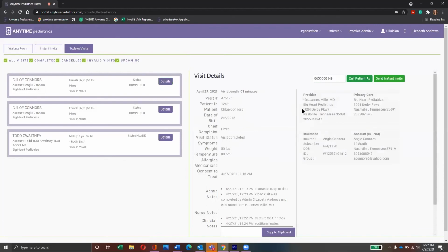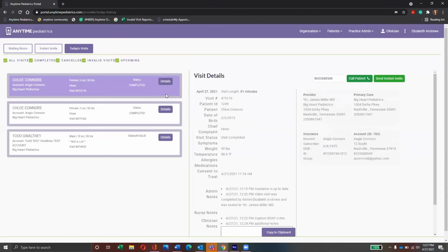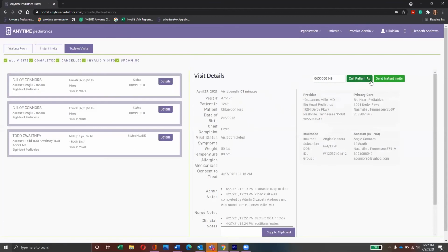Maybe after scheduling the appointment, I see that there's actually a conflict with the doctor's schedule. I could easily just call Chloe or call mom from the screen, and we could finish following up, scheduling that appointment. So today's visits is just another way to give you access to communicate with your patients.